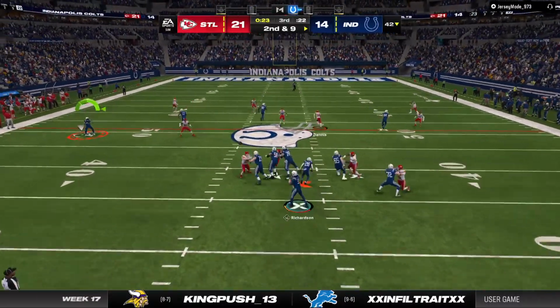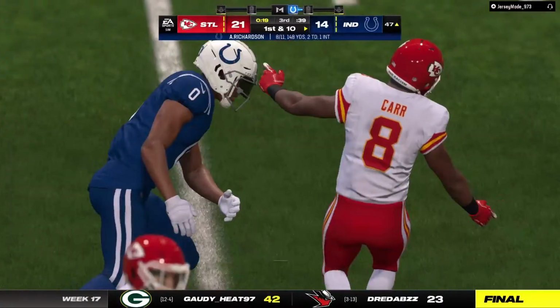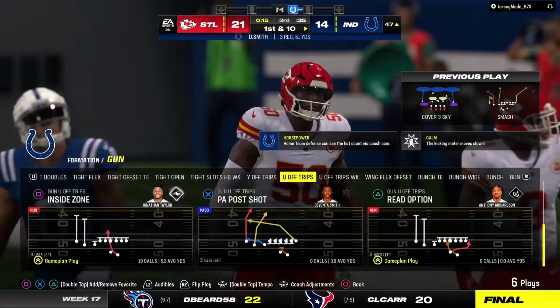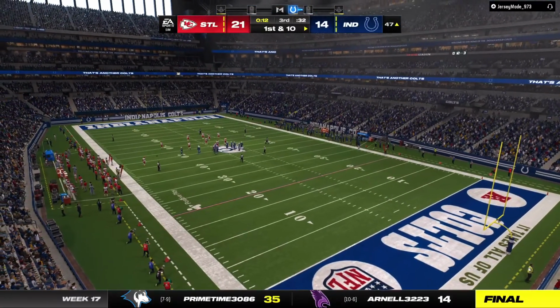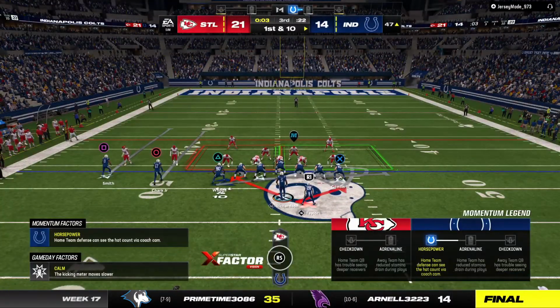Richardson out of the shotgun. And this one complete to Smith. And he'll be taken down, but not before he gets into enemy territory. A gain of 11 that time, and a Colts 1st down. This has to go down as one of the simpler routes in the playbook, but oh so effective. Nice completion there. Keeps the sticks moving.